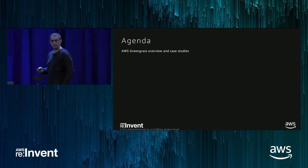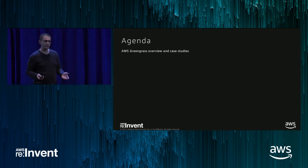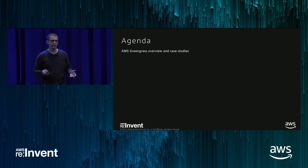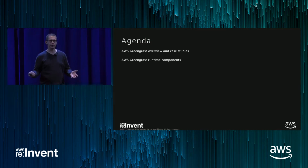So like I said, the first thing that we're going to talk about is the overview of AWS Greengrass, how that fits into AWS IoT, and then some case studies that actually drive why we want to do things at the edge. The next thing that we're going to talk about is what are all the parts that are composed within AWS Greengrass, and how do you prepare to bring applications to market using AWS Greengrass?